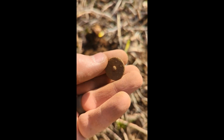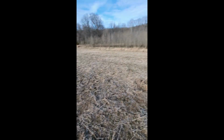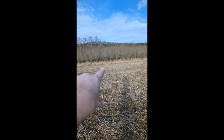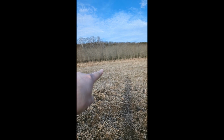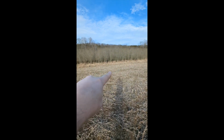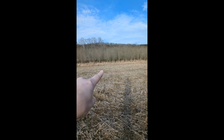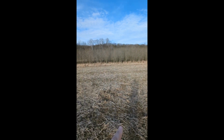Let's find something else cool. Hey, I wanted to show you guys, it's been about 5 minutes since I dug the Jefferson right there, and what I did was I was headed this way, went over, came back, found the button, and then decided to try and work this side of the hill. It's a little bitty hill, but just wanted to work it sideways like that. So I went down once, came back, hit the Jefferson spot again, and then started to come up.